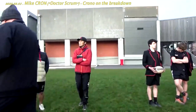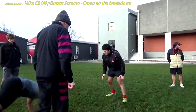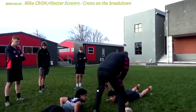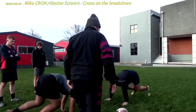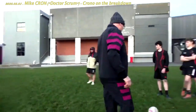If you have a ball on the ground there, another partner just on the ground on your stomach, boys. We'll just have the ball there. When I say go, you're going to try and jackal. You clean out under the chest. Ready? Go. Yeah, that's it. In pairs, just get underneath the chest.